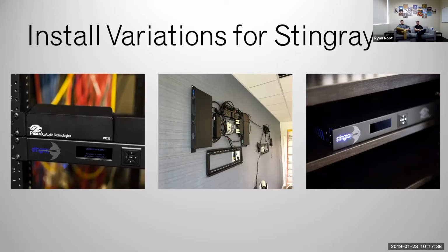And then you tuck it all away cleanly, nicely behind the TV. Here you can see a daisy chain Stingray with the XLR adapters behind a double monitor setup. And I promise the end game of that install was gorgeous with these two flat screens. And last but certainly not least, simple as putting it in a credenza, right? Throw it in a credenza below the TV and go have your meetings. It just doesn't take up a lot of space.